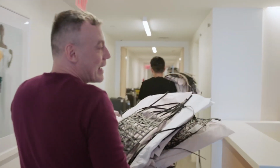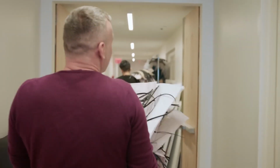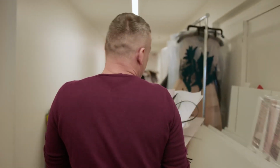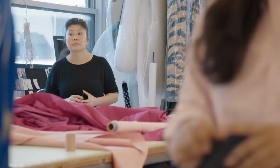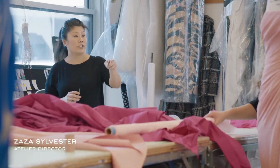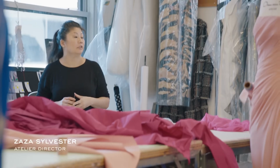Let's see how they're going to assemble it. I think let's pass it to Zaza quickly before a meeting. So now it needs to be checked against the pattern that we were sent, to make sure that the pieces match the pattern that we have sent to India. That's the first step before we start sewing. Sabina, you don't need to change. Grace will change it and you keep sewing, okay? Thank you.